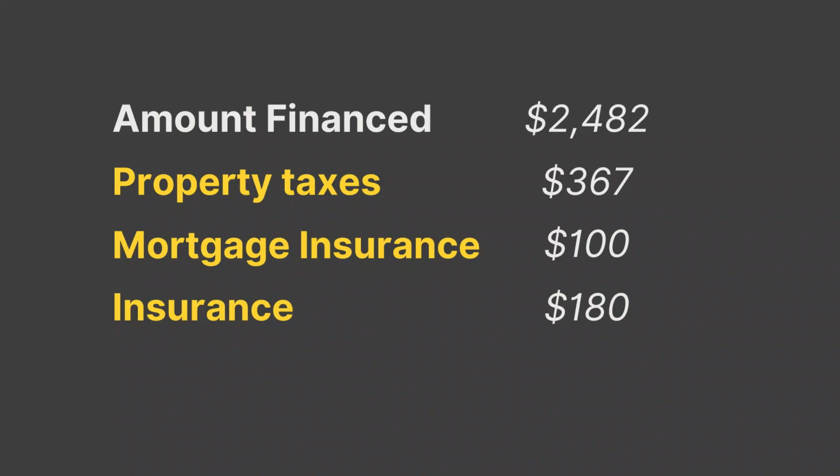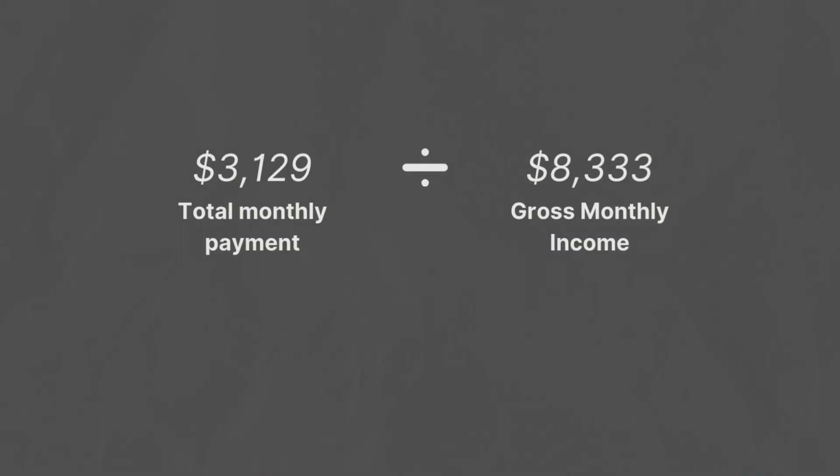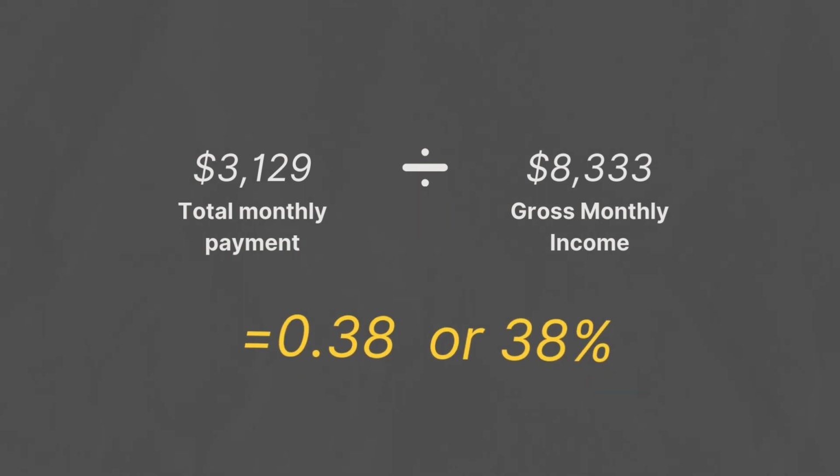And then the last thing we're going to factor in is the monthly mortgage insurance. Again, this is something we're going to be discussing in just a minute, but that is 0.55% of that base loan amount that we discussed earlier, which means you're going to have $180 per month in mortgage insurance. So all in, that mortgage payment would be $3,129 per month. So in order to figure out our front end ratio, we take that $3,129 and we divide it by the gross monthly income of $8,333, which gives us 0.38 or 38%. So in the case of FHA, we've met the front end ratio because we're below that 47% that we mentioned earlier. So we've essentially checked that box, but the question is, do we qualify on the back end ratio?